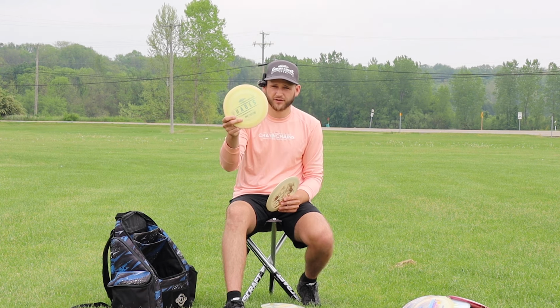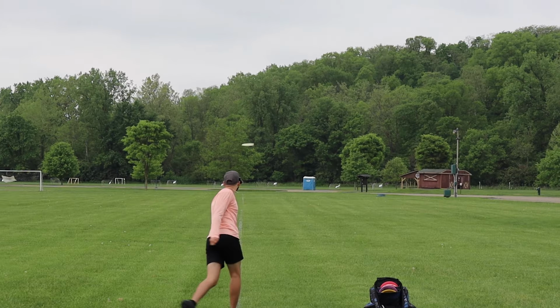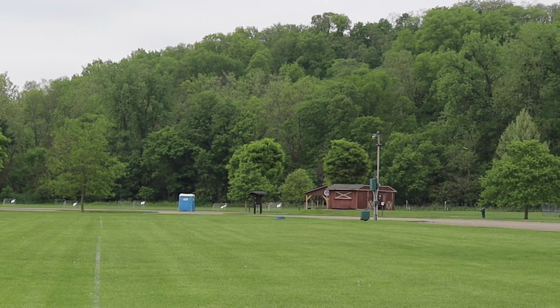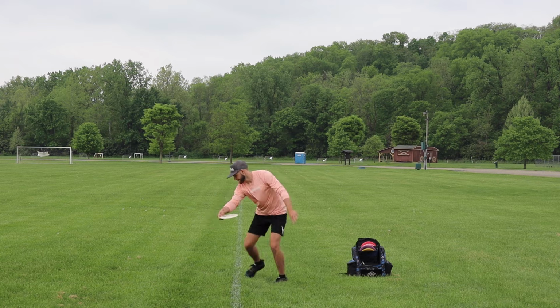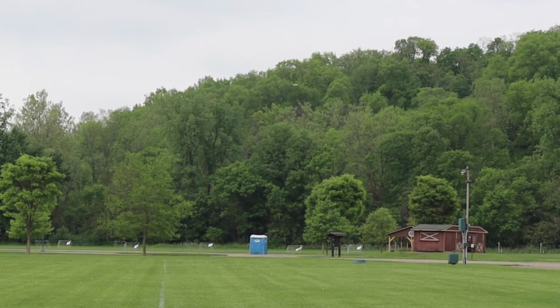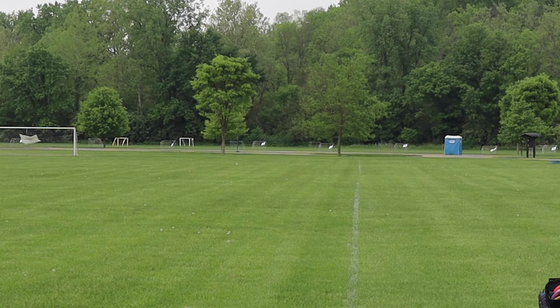We have a ESP one here, which this thing is pretty understable, but at times it seems like I still can't turn it all the way over. So a little bit touchy when it comes to the angles. But then we have a Big Z Hades, which when I went on my road trip, if you watched any of that series there, I threw this all over the woods. Kind of nice little flip up out of it. Way more stable than the ESP.